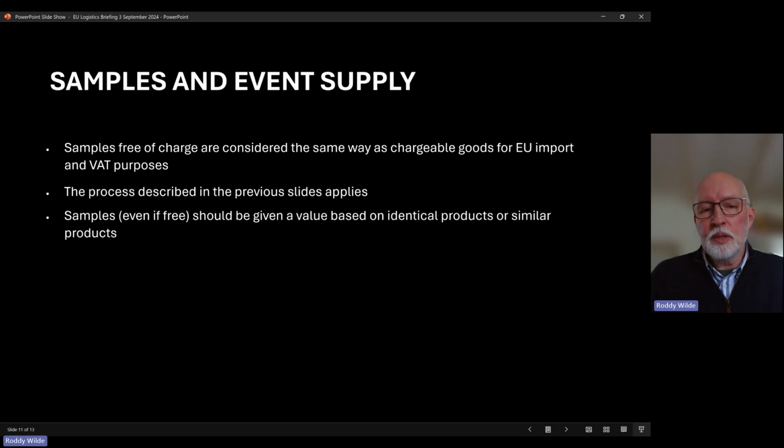So really you should be giving a sensible value. Often you could decide to base that on what you've previously paid or invoiced as a guide. But that's the official measurement, identical products or similar products. There's no monetary impact because, of course, it's a declaration, it's not actual payment of VAT.